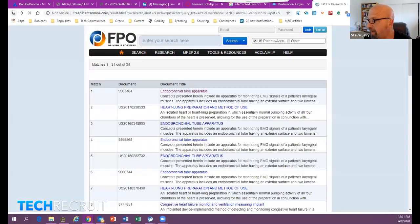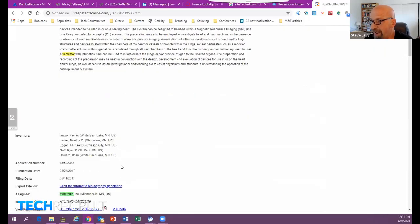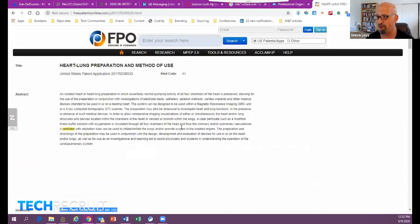And so the nice thing is that you look at some other ones. This seems to be what they're doing a lot down there. This is a patent application because it begins with US: heart-lung preparation method and use. And it's a whole slew of inventors. The nice thing about going a route like this, where you have so much detailed, juicy information, is that when you do engage them, you can say, I read your patent application on heart-lung preparation method of use, and say something technical and nice to them, and they will respond to you, because no one reads these things. Hi, Jeremy. And no, that was Bettina. That was my wife.